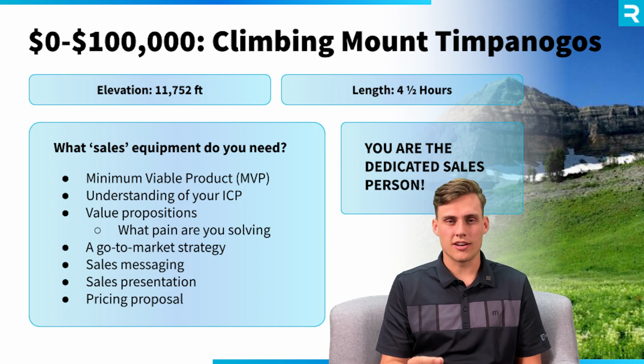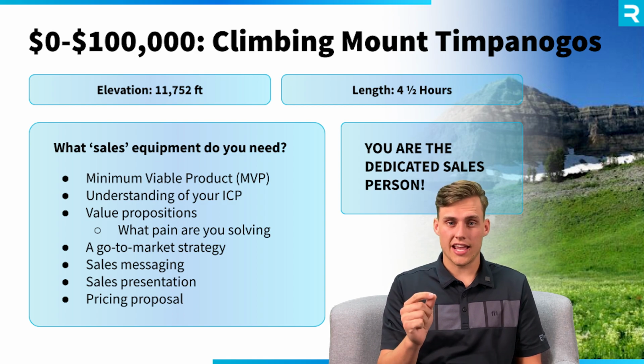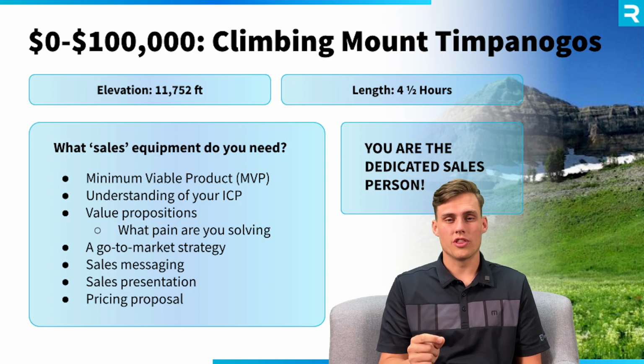And it's important to understand, even though you have all of the sales equipment I just listed, this doesn't guarantee that you're going to summit or reach $100,000. This just gives you the best chance to reach that. And it is crucial to stay lean in everything that you do. It is also really important to understand that you are the dedicated sales representative. Whether you're a technical founder or an economic founder, it is crucial that you are the person that is selling your product. Because unfortunately, your product will not sell itself.